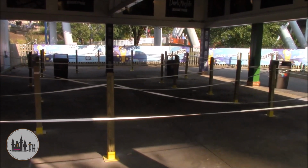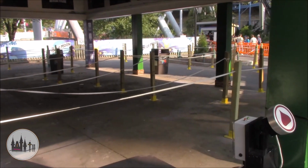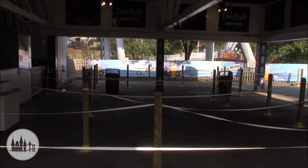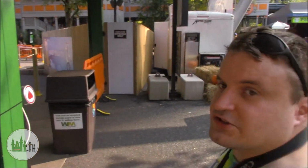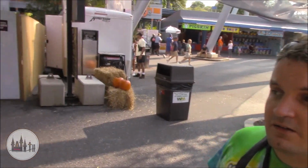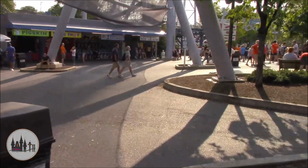So basically, they are utilizing the Dispatch Pizza seating area as the queue over the bridge over there and down that path under the Skyview over to the amphitheater. That's what it looks like. Long queue line, but I think these attractions are really going to fill up once it comes time. Give it about another few hours, this place is going to be busy.